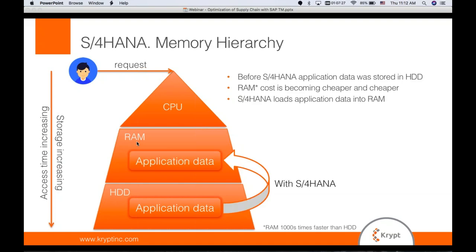So this allows SAP, the company, to load application data into RAM versus storing it on the hard disk drive. So it doesn't mean that all of your data is stored in RAM. When you save your order, when you create an order, it still goes all the way down to the hard disk drive. But when you actually run your application, it will request the data from RAM directly rather than going all the way to the hard disk drive.